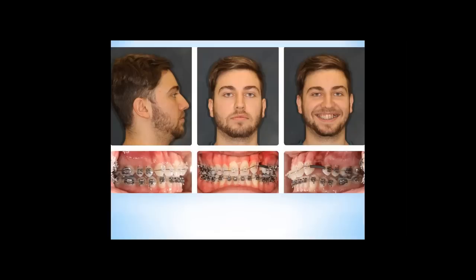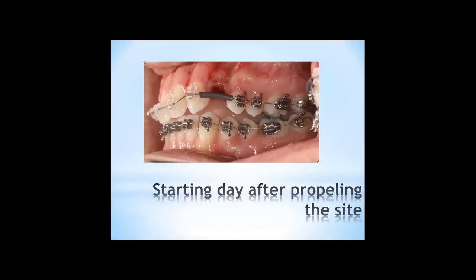We immediately propelled his extraction site, and the photo of it looks like this. There's a Propel there, there's a Propel there. There's a micro-osteoperforation there, MOP, whatever you want to call it. So we did several MOPs right around this canine on the day we put his braces on.